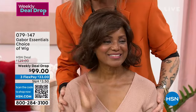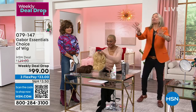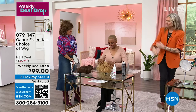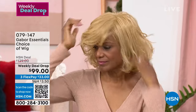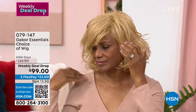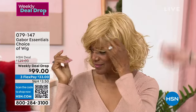Now, Inga, do us a favor, my friend. Let's see what you look like with that fabulous blonde, because wigs are all about change, okay? So if you've always fancied being a blonde, this is what you do. Change your color without damaging your hair. This is how you quickly and easily do that. Change your cut without having to wait for it to grow out, right? Change your style without the commitment. This is what we love so much about Gabor Wigs. And just like that, you have now completely changed the look.